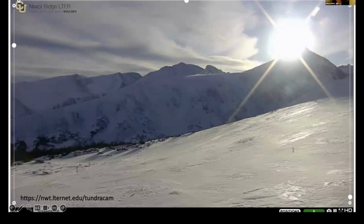So I want to thank you for listening and leave you with this photo of a sunset on Niwot Ridge in the winter from our Tundra Cam. The website's down here at the bottom, and when it hasn't been damaged by the wind, which happens every few days, but we get it back up and running, you can log in there and control the camera and look around the ridge if you want. You might even see a few researchers up there.